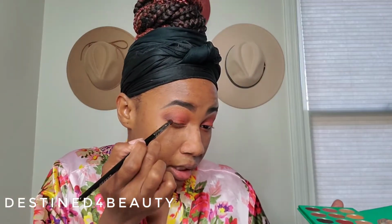And it's okay, that's a little harsh, because we're gonna go back and blend it out, but you want to just kind of deposit it. Make sure you get it packed on there, because once we start to blend, it is going to go away rather quickly. So pack it on there. And I'm making it kind of like a little V shape.